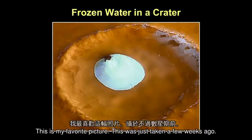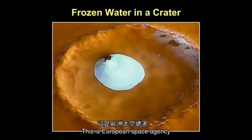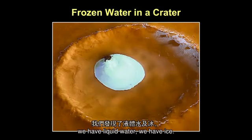This is my favorite picture. This was just taken a few weeks ago. It has not been seen publicly. This is a European Space Agency Mars Express image of a crater on Mars, and in the middle of the crater, we have liquid water. We have ice.